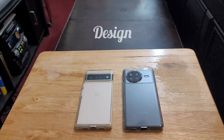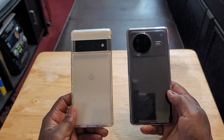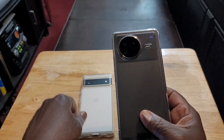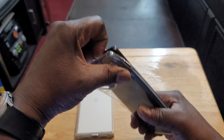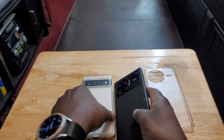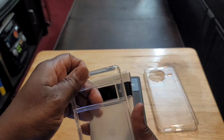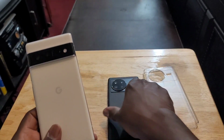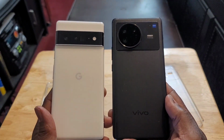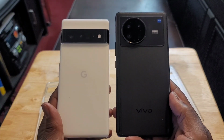Next, let's talk about design. Now, of course, design is always going to be subjective, but both of these phones have a beautiful design. Now, let me just take the case off the Vivo just real quick so you'll get a better look at the design. Not much different on the Pixel, but to be able to see them without a case. Both have beautiful designs.